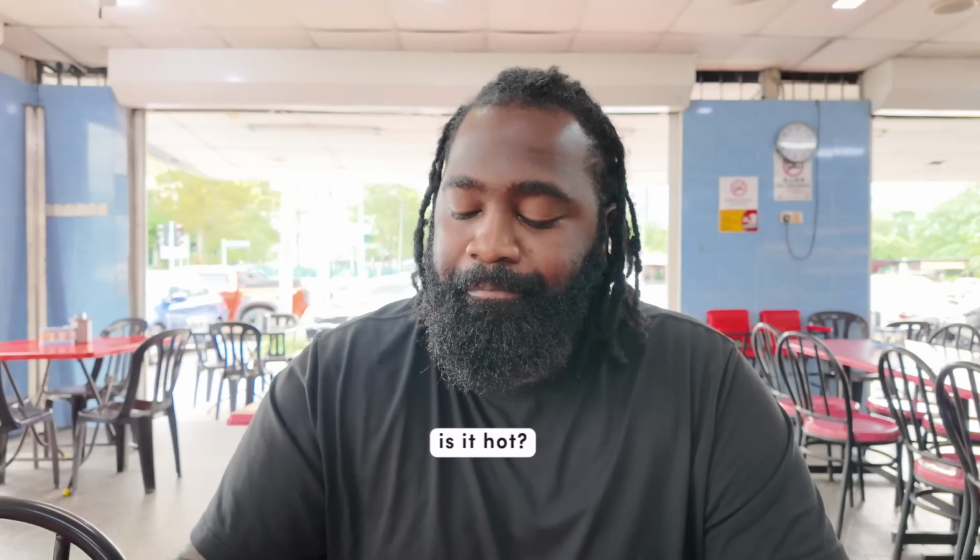Just as good as I remember. This is so good. Is it hot? Perfect temperature. I can taste that. I don't know how to describe the taste of Horlicks, but it just brings me back to like literally back to my youth. So good. Where are you from? Jamaica.